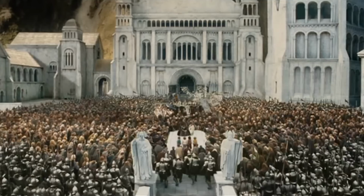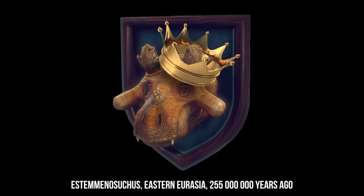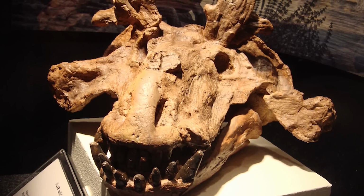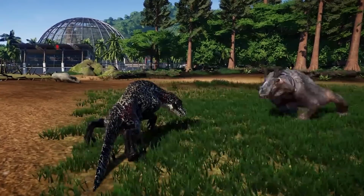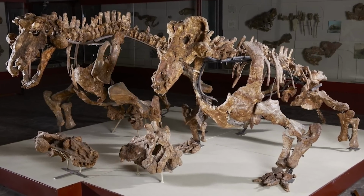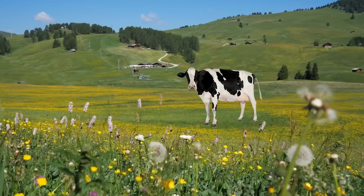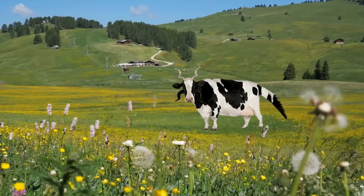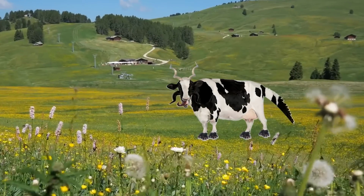Kneel down because you're looking at a crowned crocodile. This is how the name of Estemmenosuchus, the owner of this skull, is translated from ancient Greek. But for some reason, artists depict it as a killer hippo with horns and fangs. Based on its description by paleontologists, Estemmenosuchus looked more like a modern cow, except that it had shorter legs, a crocodile's tail, weird horns on its head and cheeks, clawed paws, and a mouth full of sharp teeth.